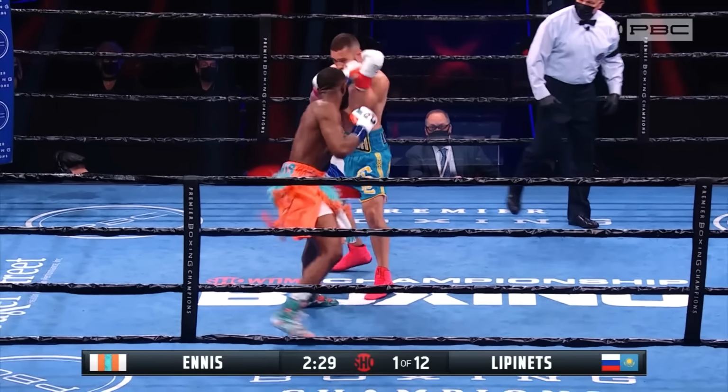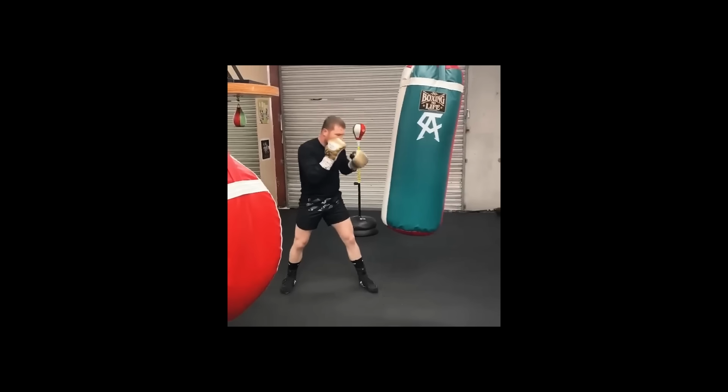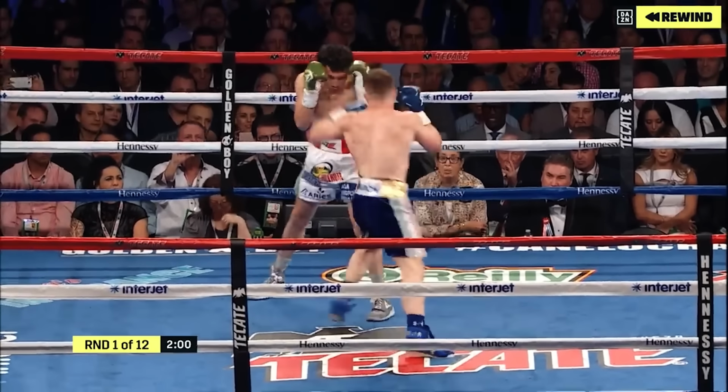fast, powerful, and can be thrown in position and from the high guard. This is the kind of jab that sounds great on the heavy bag and earns the respect of your opponent.